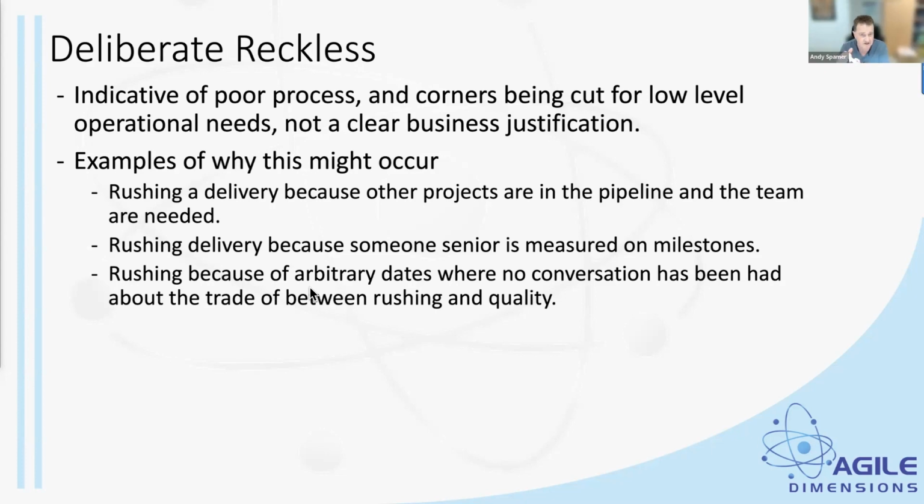So we're rushing a delivery because the projects are in the pipeline and the team is needed, or we're rushing delivery because somebody senior is measured on milestones, not necessarily on value. So we deliver it anyway just to satisfy that person. Or we're rushing just because of arbitrary dates where there's been no real conversation with the team about, well, okay, what is the impact of that? The iron triangle between the quality and the time aspect of this.